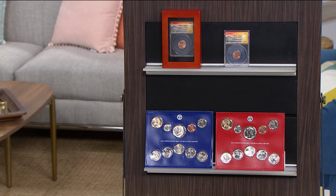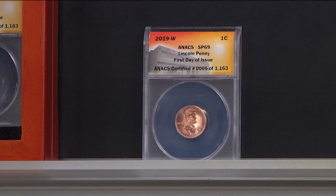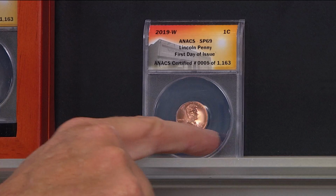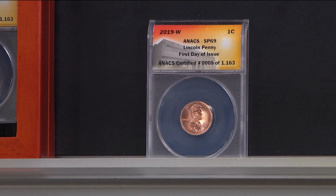If we get in really close on that Lincoln cent, right underneath it, the key to that is that W mint mark. And where is that on the actual penny? Right there. Bottom right-hand corner, right underneath the date. Okay. You have the mint mark, the W. From Philadelphia, there's a P and there's a D.